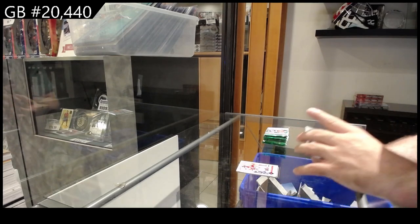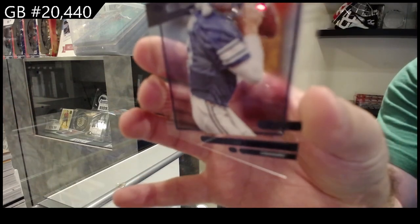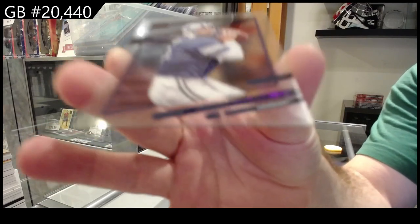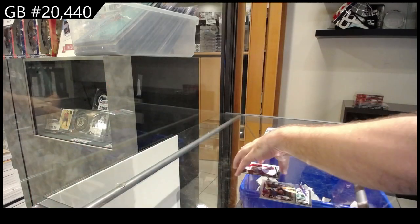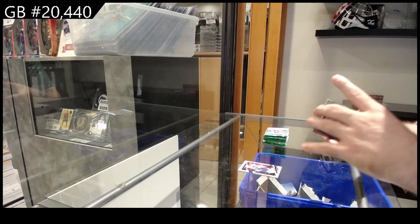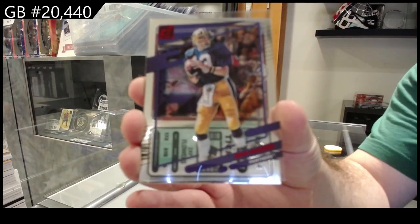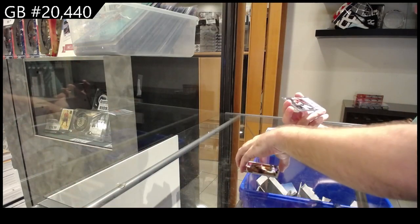There we go. We've got a Donruss of Young, number to 49. It's hard to see on that one, but number to 49. We've got a Dan Marino, number to 149. Don't think he likes focusing on the clear ones.